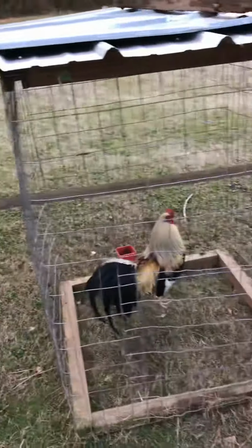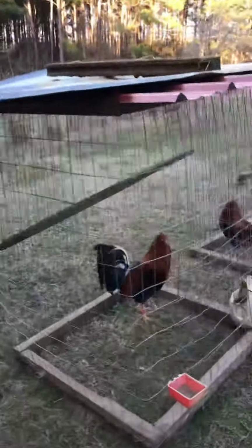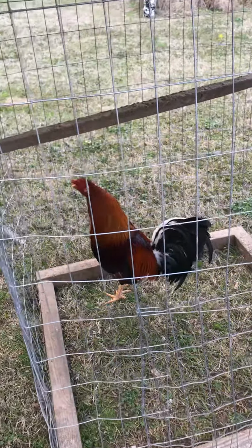we moved these 2 brothers right here. Or no, this one and this one. Them two's tough. But that right there, Kelso, is about one of the strongest roosters I've ever handled.